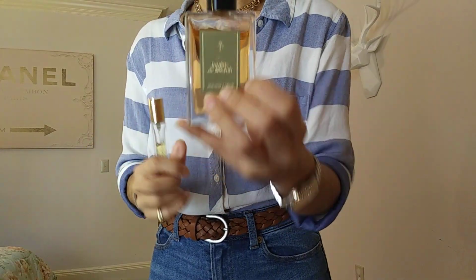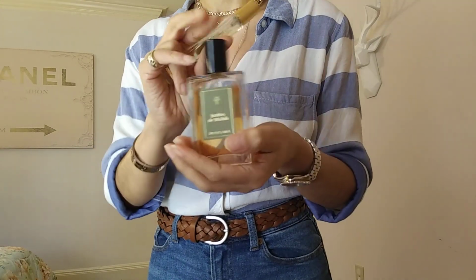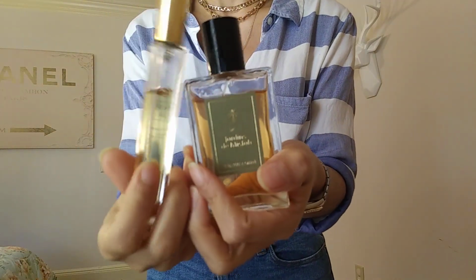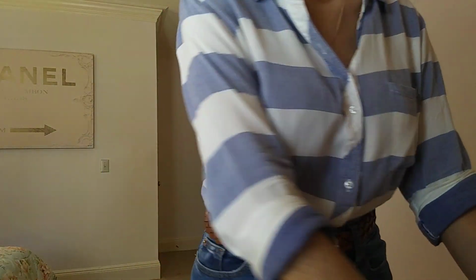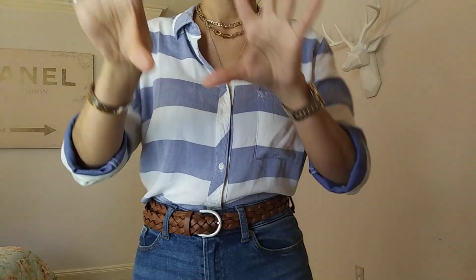First, put the Jardins de Misfah on the bottom, and then top it off with Kayali Sugared Patchouli. You're welcome. Okay.